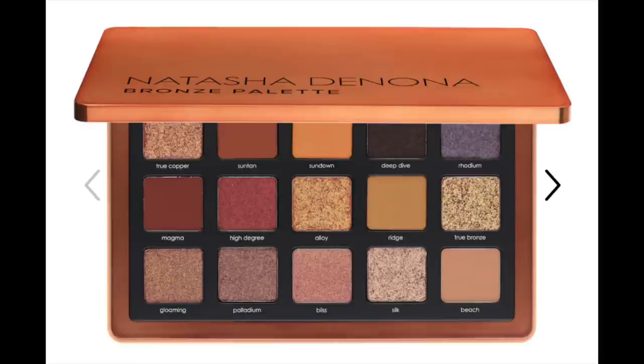And then the Natasha Denona Bronze eyeshadow palette is also in my shopping cart. And I absolutely love it because I'm going to try to do a little more of a dramatic bronzy eye, but yet I really like all of those lovely creamy neutrals with a little bit of shine and shimmer to them.